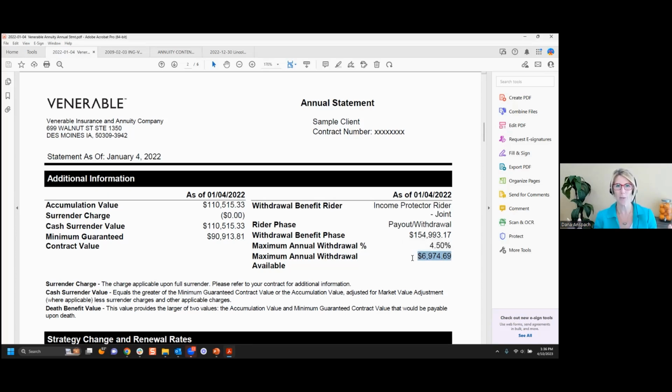So we often see people mix these things up. They think that this bonus they're getting and this 7% guaranteed return during the accumulation phase is real money that they could then cash in and take with them. And it's not. It's just used to determine this guaranteed lifetime income.